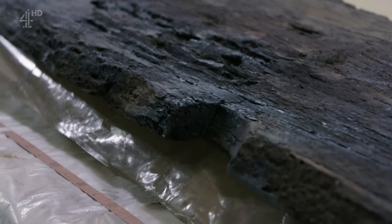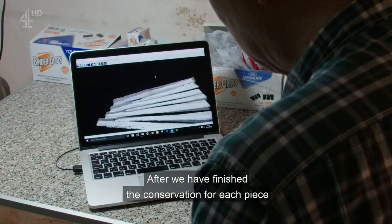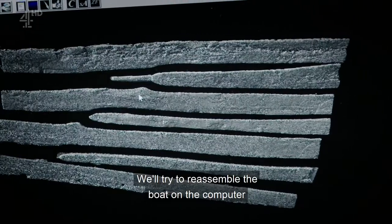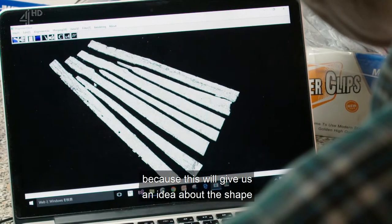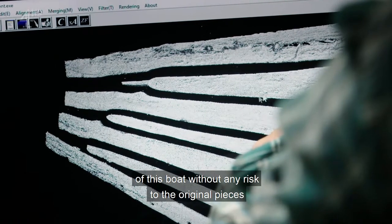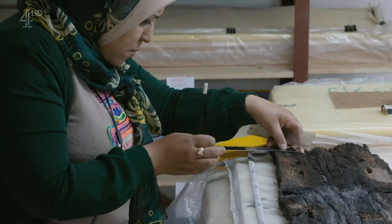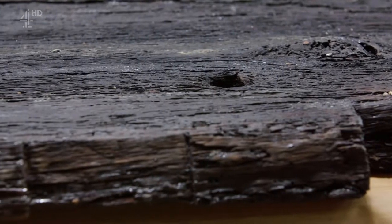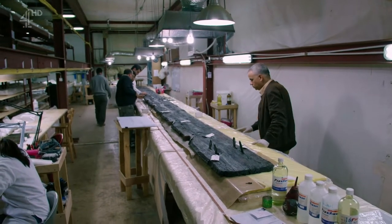So the team uses new technology to help them find answers safely. After we finish conservation for each piece, we also make a 3D laser scan. We'll try to reassemble the boat in the computer, because this gives an idea about the shape of this boat without any risk to the original pieces. The 3D scans reveal that holes in many of the planks line up. Channels like this would have been used to loop rope through. It's clear that Khufu's huge boat was literally sewn together.